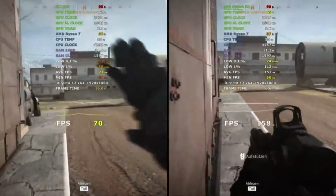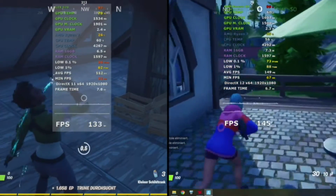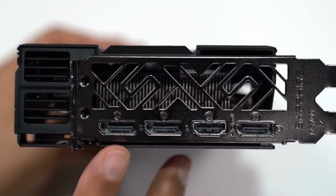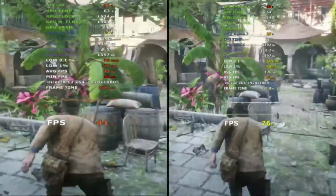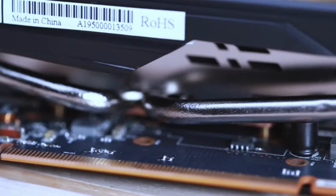When we were briefed on the Radeon RX 5600 XT, AMD made sure to compare it against the NVIDIA GeForce GTX 1660 Ti, which launched for the same $279 price point, though you can find it for around $269. At this price point, AMD absolutely comes out on top.